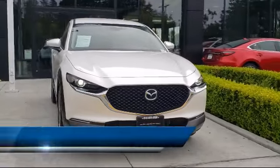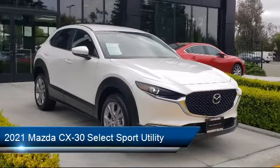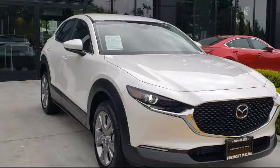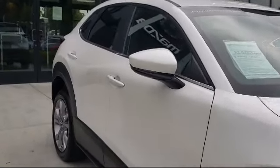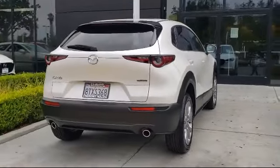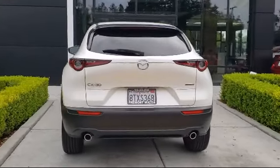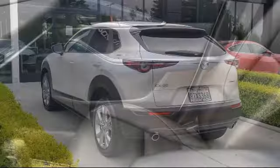Here's a look at another one of our certified pre-owned vehicles from our inventory. It comes equipped with leatherette, alloy wheels, rear spoiler, auto high beam headlamp control, rear view camera, steering wheel controls, split fold down rear seat, keyless entry, dual front side impact airbags, tire pressure monitoring system, and has less than 10,000 miles on the odometer. Only the best maintained late model vehicles make the Mazda certified pre-owned vehicle cut.